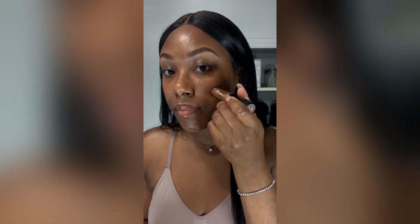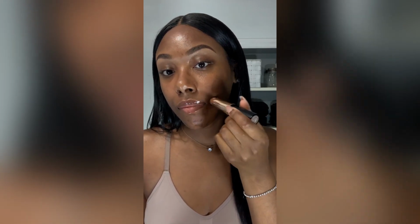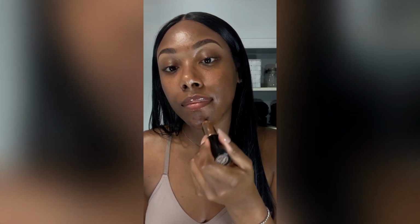So what I'm basically doing to speed up my makeup routine is I'm spot concealing with my foundation stick. So I'm basically going over all of the dark spots of my face with the foundation stick, and then I'm going to go in and blend that all in. This has honestly saved me so much time.